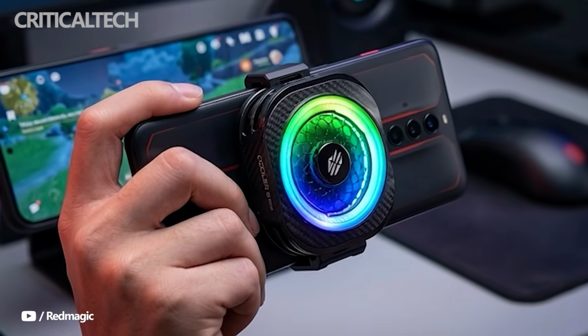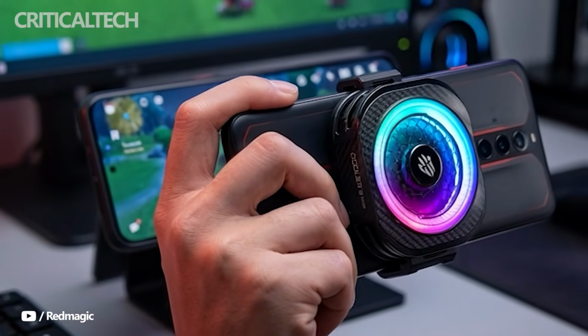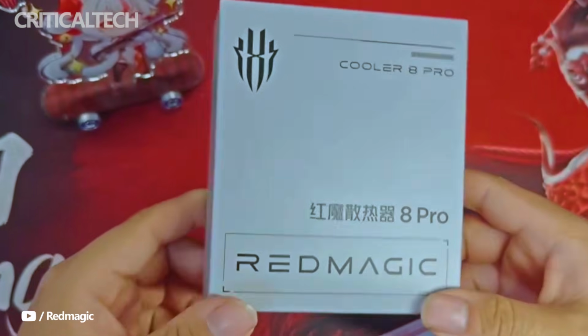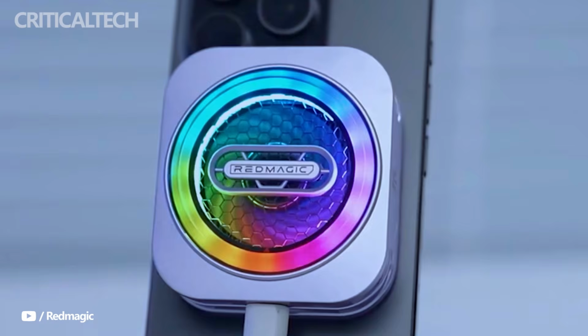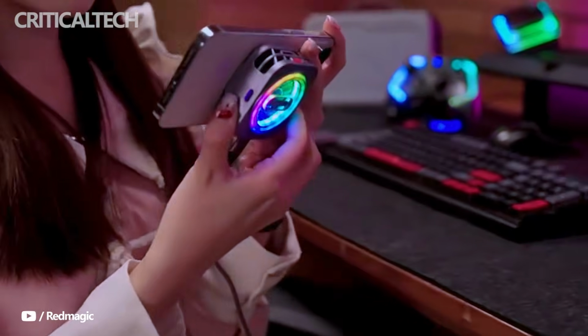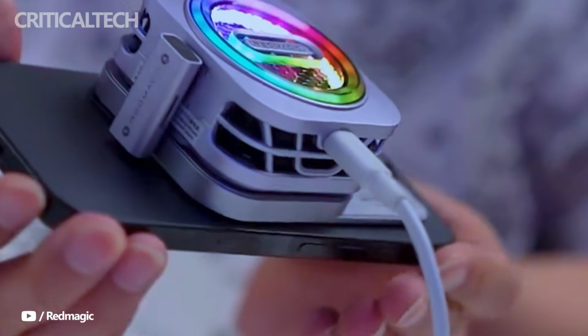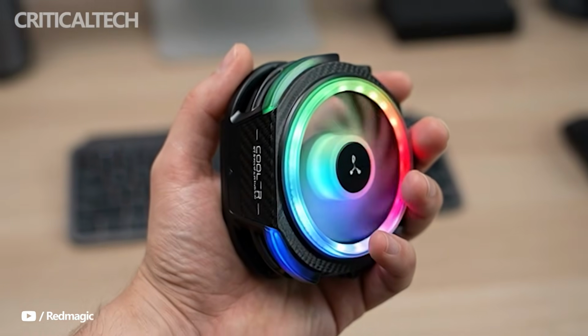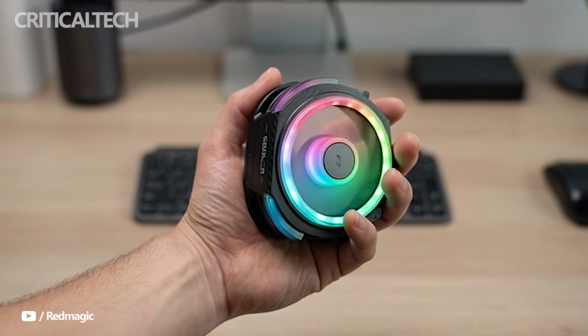Hey everyone! The Red Magic Cooler 8 Pro represents the latest evolution in external smartphone cooling, and it clearly shows how serious mobile gaming has become. Designed as the successor to the Red Magic Magnetic Cooler 6 Pro, this new model pushes thermal performance further while maintaining a compact, gamer-focused design.